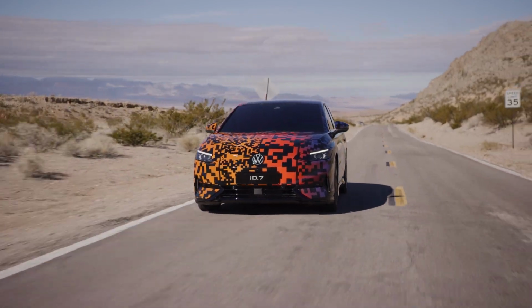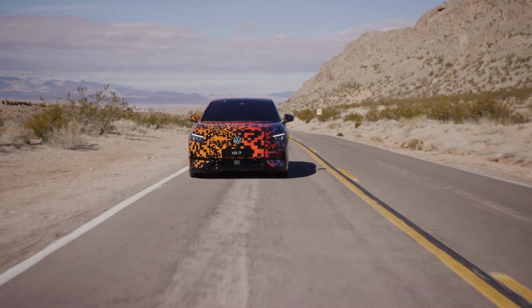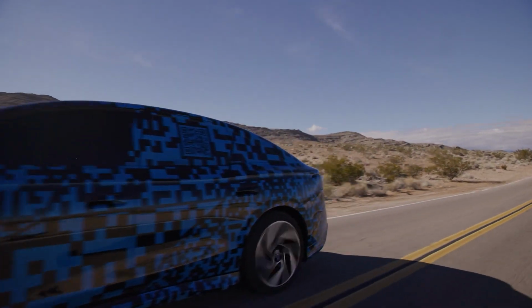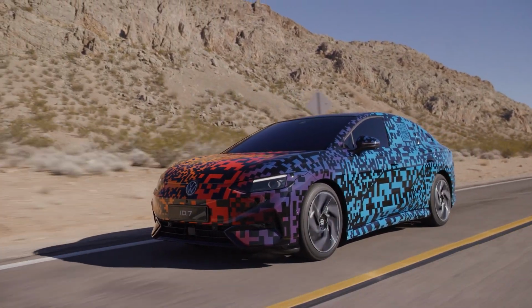either by the end of 2023 or early in 2024. And they haven't said where it'll be built yet or the price, so we'll have to wait and see if it qualifies for any tax credits. But I have a feeling they're going to try and maybe build this at the same Tennessee factory where the ID.4 is getting built. We'll have to see.